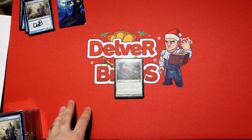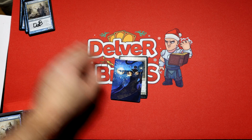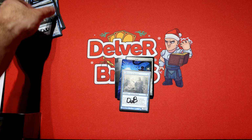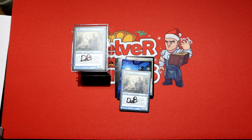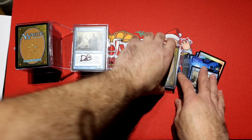That's 51 patrons worth of rewards. Let me just put that here. Well, at least I got that count right. These are going to the 12 days of MTG Christmas winners. So that's why it's in that pile. There we go. And yeah, so look, this is how I sorted them. I just put them back to back, face to face, right there.